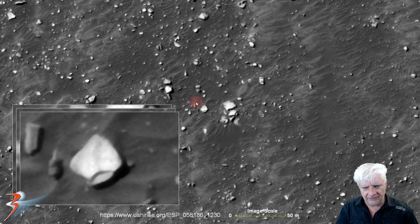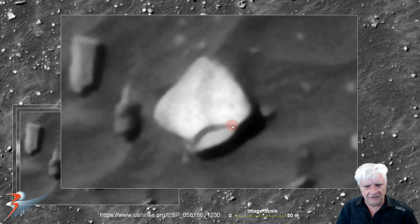And this object over here, that measures about 12 by 12 meters. Smooth, bright surface to it again. And here on the corner, we seem to have a piece that's been carved out. It looks almost like a disc over here.